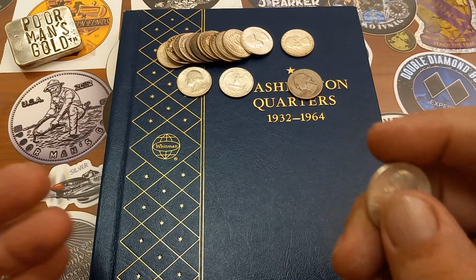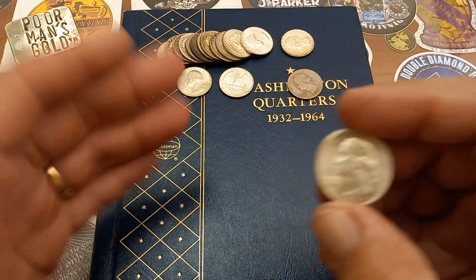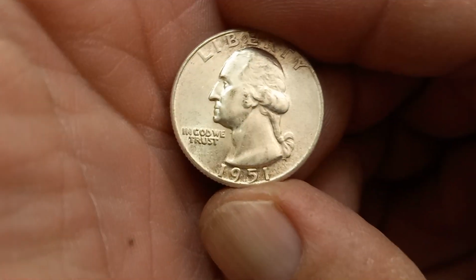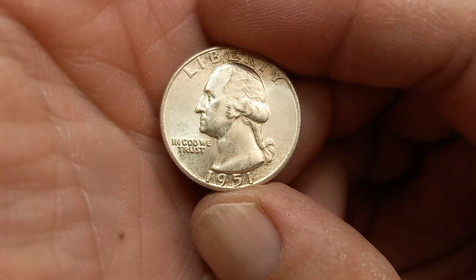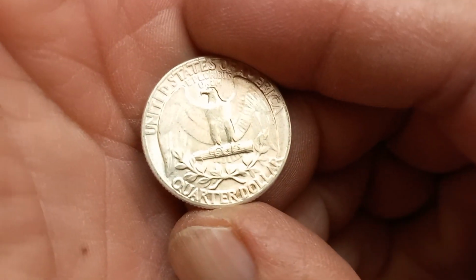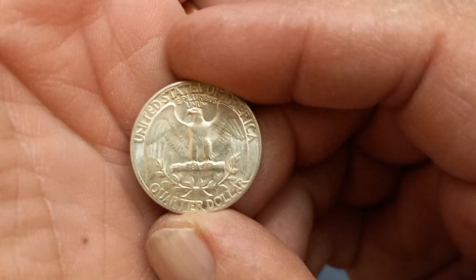But either way, 17 quarters being added to the book tonight. So we got this 1951. This is definitely a BU, I would say. 51 Philly. Great condition here. Awesome.